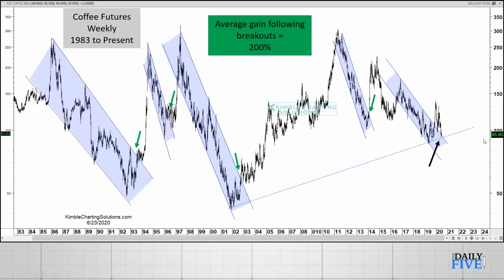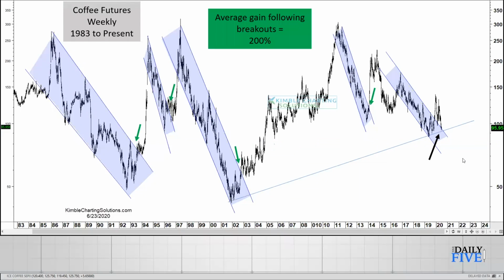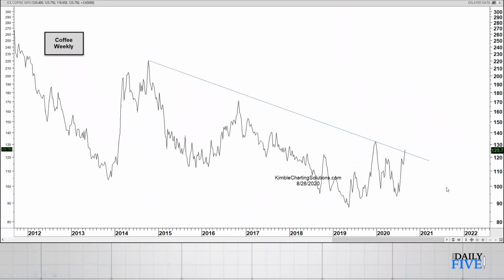So here's why I shared this 2 months ago on Your Daily 5: coffee was trading at what looked like to me an ideal price point, dual support to really take off. And so you'll notice in this chart that we shared 2 months ago, coffee was trading at 95. So if we do an update here, this is an updated chart on coffee, you can see that it's trading at 125. So coffee's up about 30% from the 60 days ago that we shared.